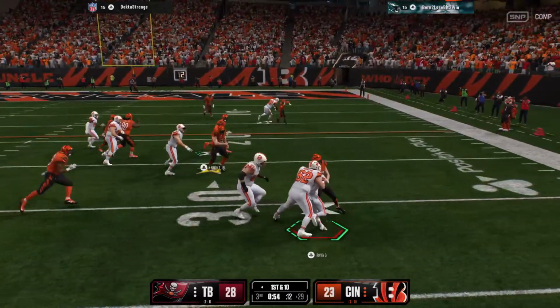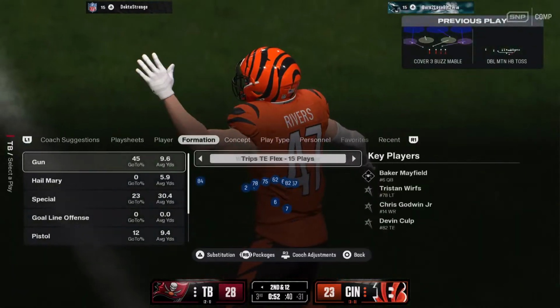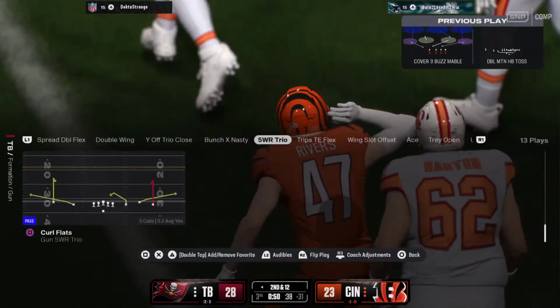On first down, here's Irving. This defense all over this one. They get him down behind the line. It's a loss of a couple.